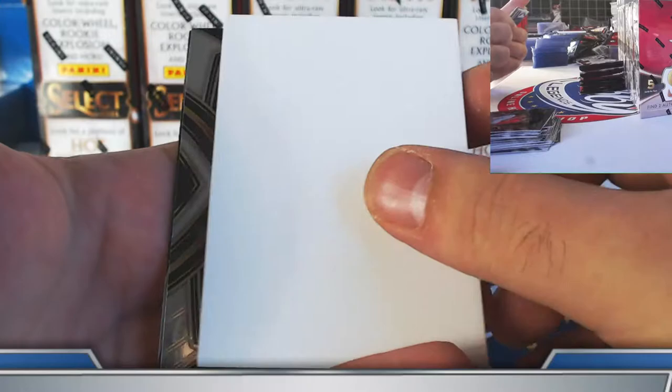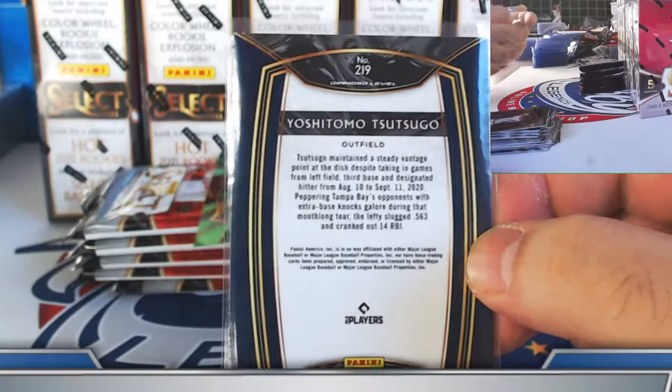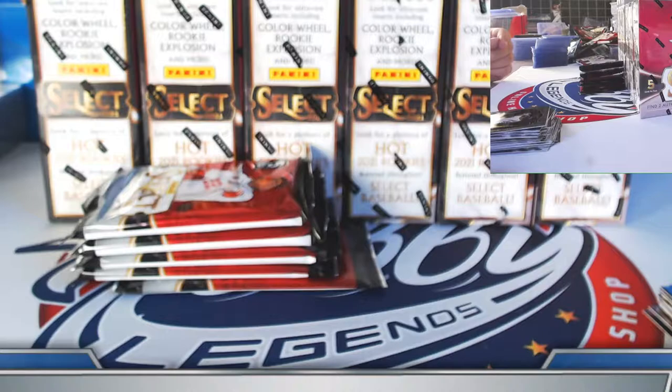Yoshi Tatsugo. Diamond level base card. Puts the Tatsugo spot on the board. /499 on this one. Yeah, I'm going back to that trade, right, with Tampa Bay, San Diego, Washington. San Diego should have hung on to Trey, probably. So which one to start on? Yeah. First was the finest.